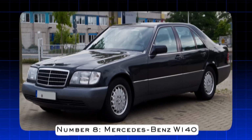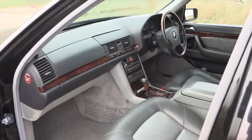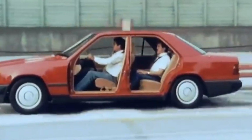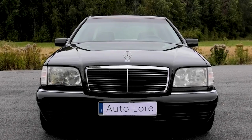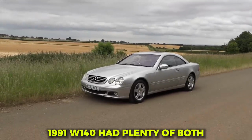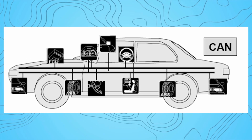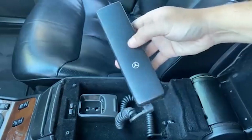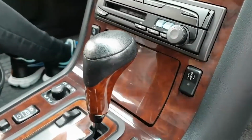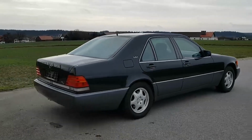Coming in at number 8 is the Mercedes-Benz W140. Built to be the best luxury sedan in the world, this car introduced features that were way ahead of their time. But with innovation comes complexity, and the 1991 W140 had plenty of both. It was the first Mercedes to use the CAN bus system, streamlining communication between electronic components. It also had self-closing doors, intelligent parking sensors, and a sophisticated suspension that made it glide over the road.